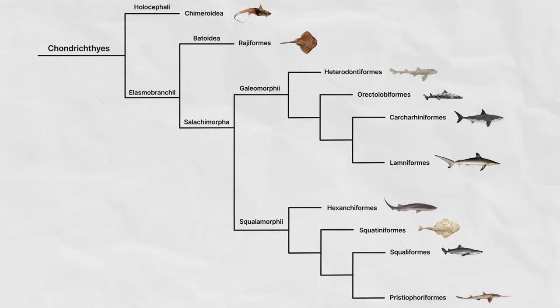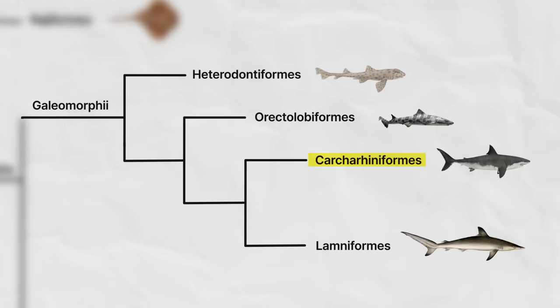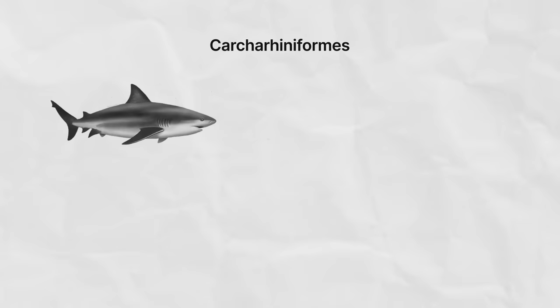The final two orders in the Galeomorphii are probably the most recognizable and feared groups of sharks of them all, the Carcharhiniformes, and the only order we have already covered in its entirety on this channel, the Lamniformes. The Carcharhiniformes contains some of the most iconic and feared sharks in the ocean, such as bull sharks and tiger sharks, as well as sharks like hammerheads, reef sharks, cat sharks, as well as many others. Heck, the word Carcharhiniformes means shark-shaped. So these are the shark-shaped sharks.